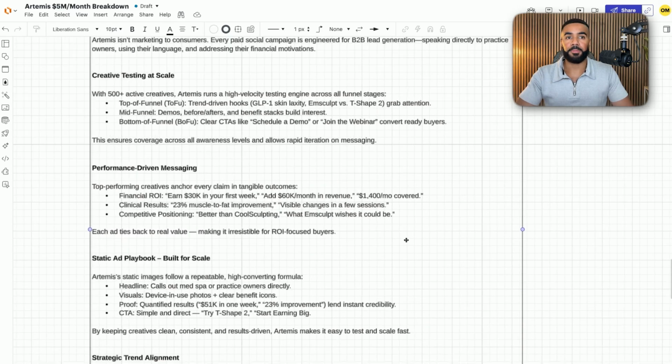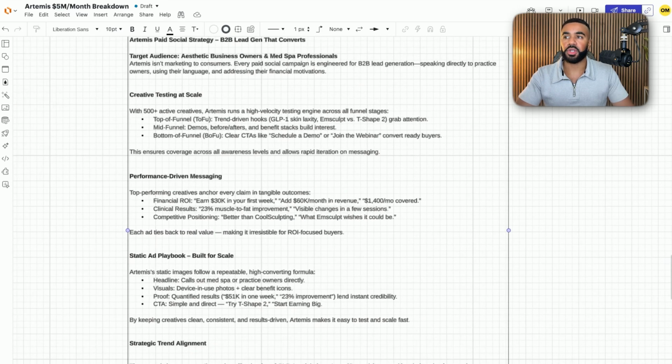Now, moving on, they have a big focus on performance-driven messaging. Their top performing creatives anchor every claim in tangible outcomes. So they have financial return on investment claims, things like earn $30,000 in your first week, right? Or add $60,000 a month in revenue, or $1,400 a month covered. Their overall benefit to the consumer is the fact that if they add this device to their practice or their clinic, they're going to be able to do more treatments in less time, and so they can net generate more revenue overall for the business. So of course, this is what they're going to focus on highlighting.